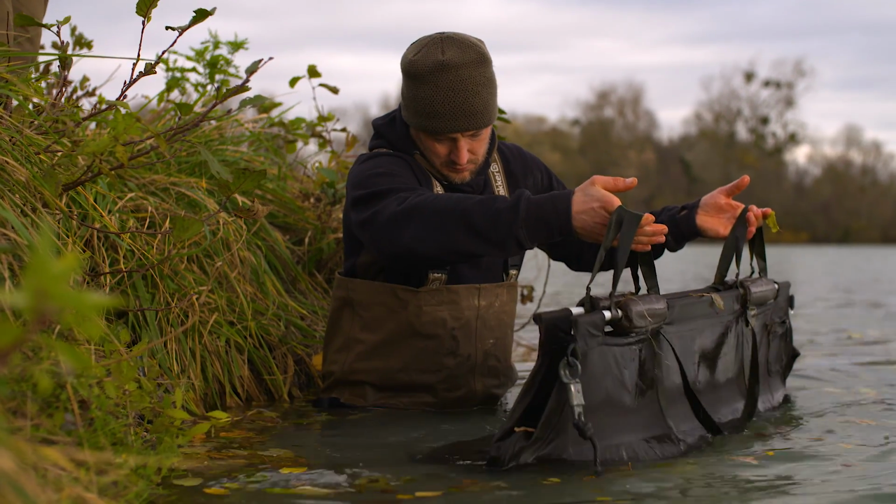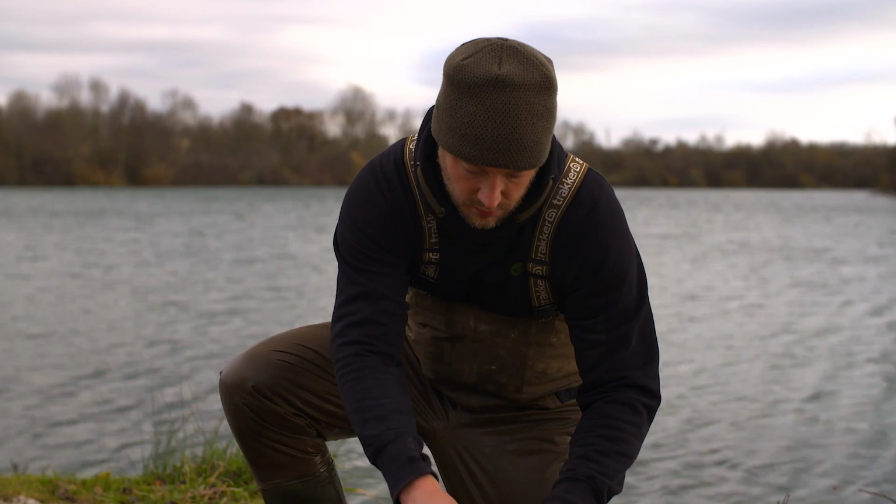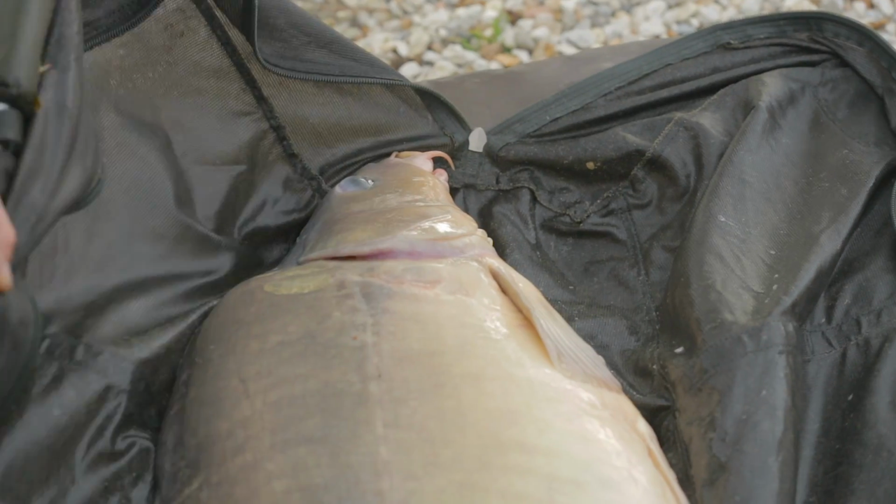RJ's had another 40 plus mirror from his 30 wrap spot, fishing well away from the island. 2 good fish on the bounce proves he was right to copy the others and move rods into deeper open water areas. Being open-minded like this is a key aspect of successful angling.